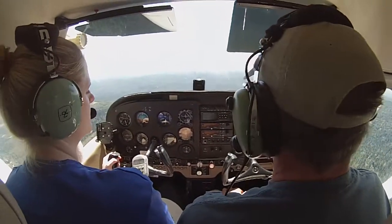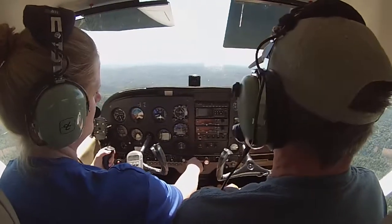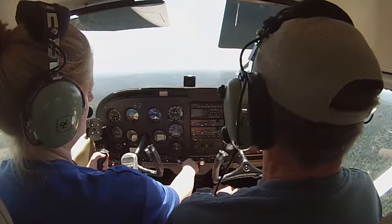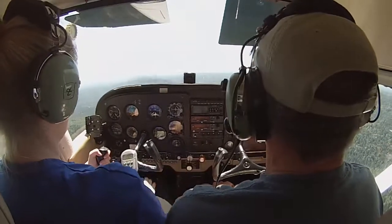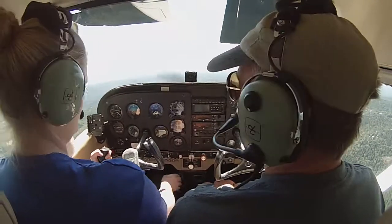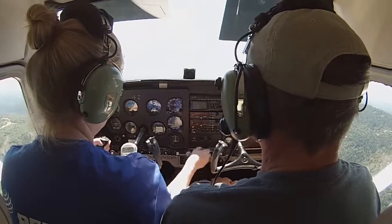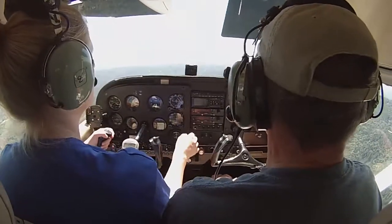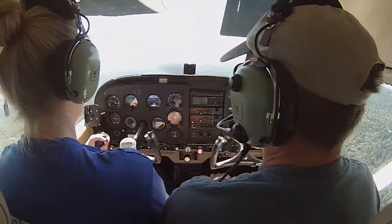All right, let's come back to 1500 RPM. Pull the nose up a little bit, get us in the white arc. And we'll get our first flaps in. This time we're only going to put 20 degrees of flaps in, and we're going to land with just 20 degrees of flaps. Okay. I'm going to go all the way down to 20? Go to the 20, yep.